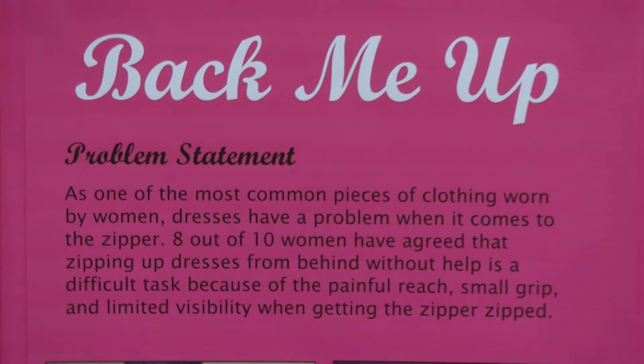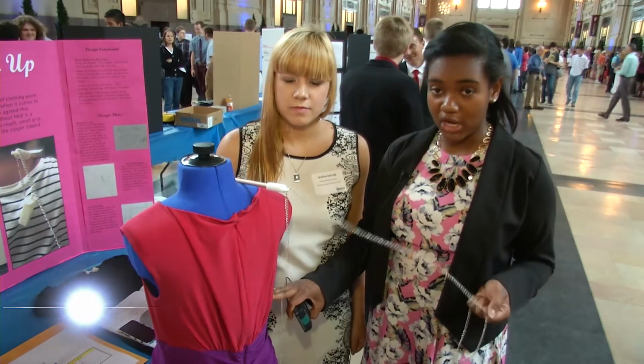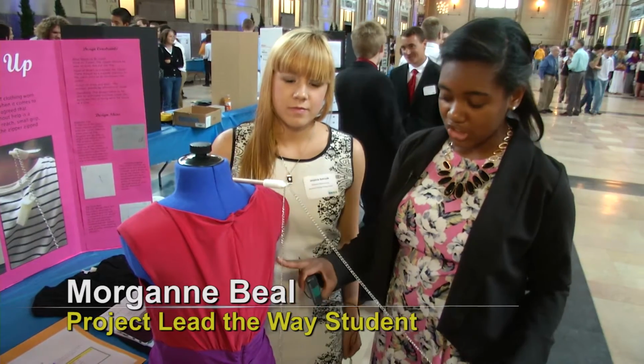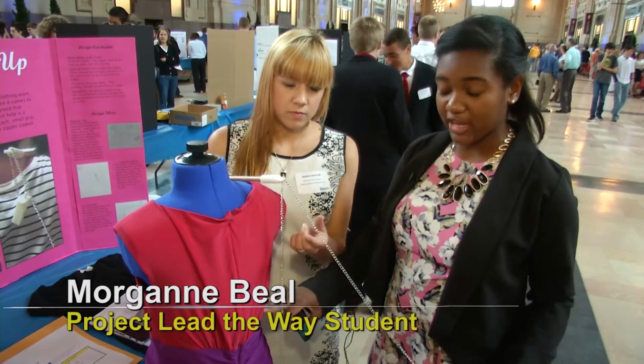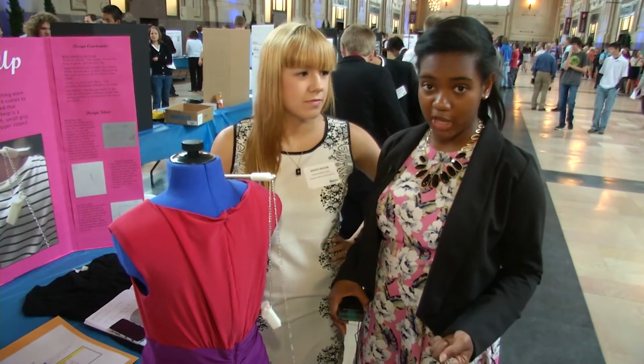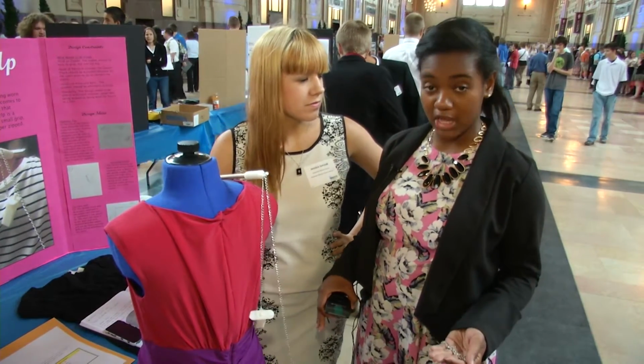This design is for women who have dresses that need to zip it up from behind. So it was just to make it a little bit easier, so if they cannot reach all the way, or if they have arthritis, they'd still be able to zip the zipper up independently.